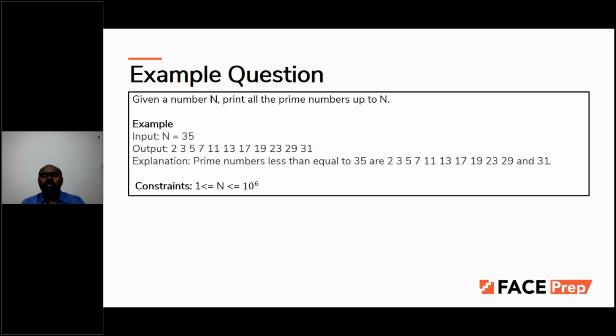So generating all prime numbers up to 35, however efficient or inefficient your code might be, will very easily run in a fraction of a second. But then when you look at 1 to 10 power 6, now the dynamics will change. Now, why is it changing?